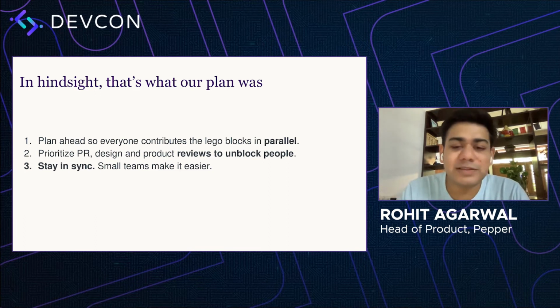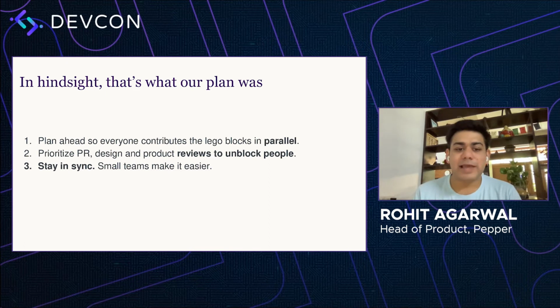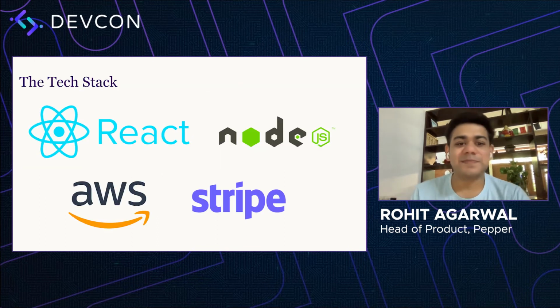The third, probably the most underrated thing, is staying in sync. Small teams obviously make it easier to stay in sync. You can have a daily stand-up, you can get on a call. Slack's huddle feature is just amazing. But staying in sync and collaborating well helps avoid a lot of those minor things which end up contributing to a very big time gap in the end. So those are the three things I think that our plan was: planning ahead, contributing in cupcakes, prioritizing all reviews, and staying in sync. Sounds simple, and we actually made it work.